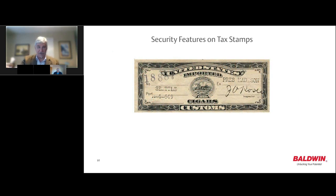This old example of a tax stamp shows that even early tax stamps already had serial numbers. This example was applied with a rubber stamp. No barcodes yet on this example. These were not introduced until 1948.